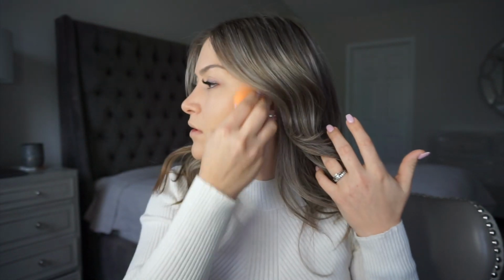Now this foundation blends like a dream, and it also sets so nicely on its own. So if you don't like to use powders, you can just literally use this and go. But I'm such a full coverage girl that I just keep packing on and packing on stuff.